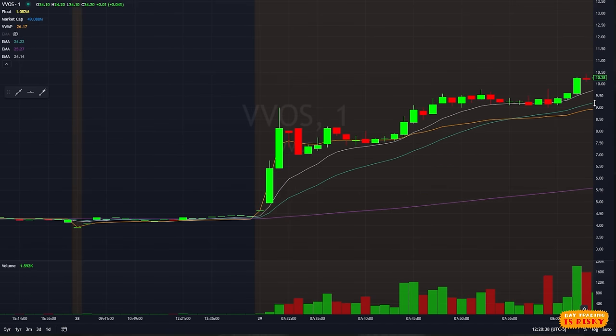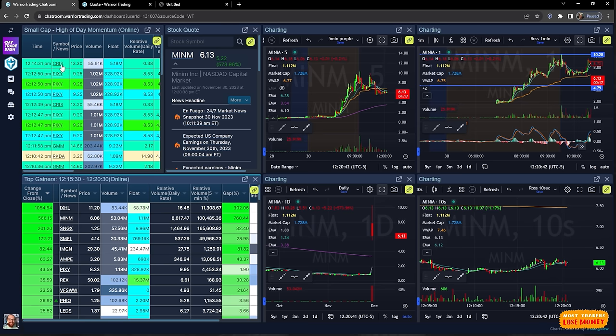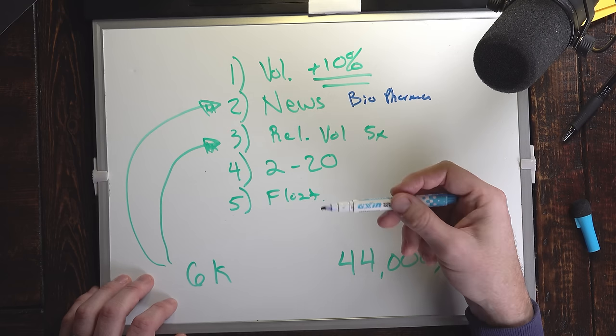I was sitting here yesterday morning and I saw VVOS hit my high of day momentum scanner. My high of day momentum scanner, by the way, is this one right here. The stock hits it just like these ones are. These alerts are triggered when a stock hits new highs, but also meets certain criteria, including up 10%, high relative volume, price, and float.